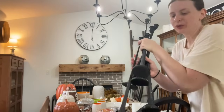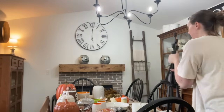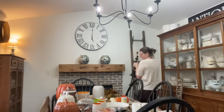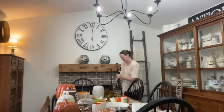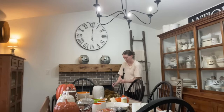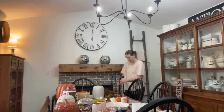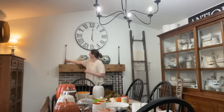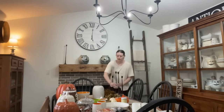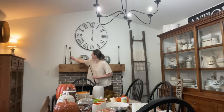So I did just go grab some of these candlesticks that I have. These were from Hobby Lobby. I think they still have them, but you know, I go through phases of things that I like to put out and things that I don't, and I think that these will look cute with some flameless pillar candles in them. So let's give that a shot.